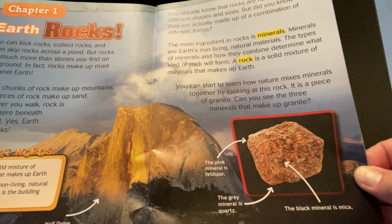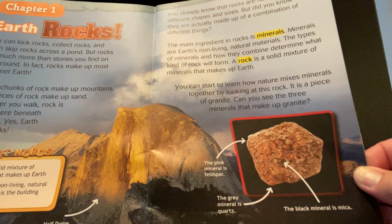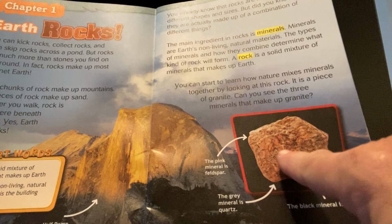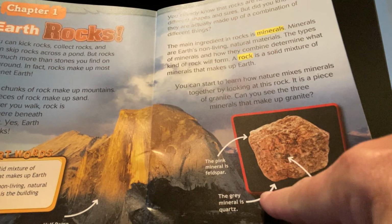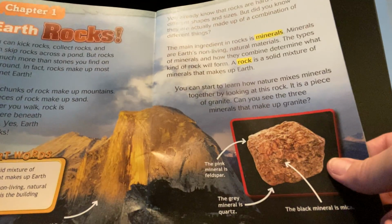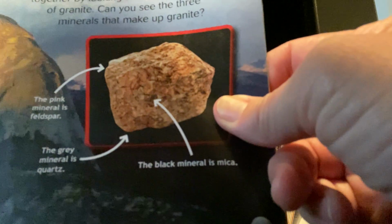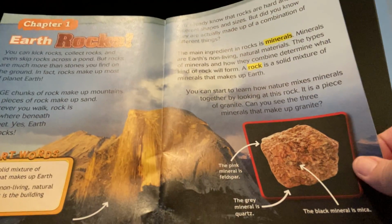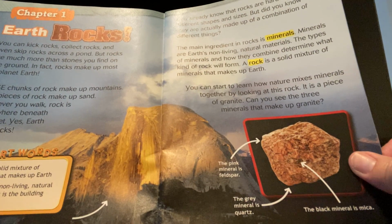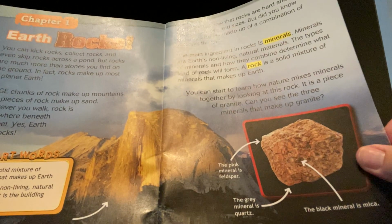You can start to learn about nature, how nature mixes minerals together, by looking at this rock. It is a piece of granite. Can you see the three minerals that make up granite? The pink mineral is feldspar, the gray mineral is quartz, and the black mineral is mica. I'll bring that closer. So again, a rock is a solid mixture of minerals that makes up Earth. And a mineral is a non-living natural material that is the building block of rocks.